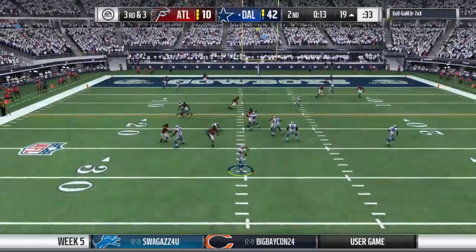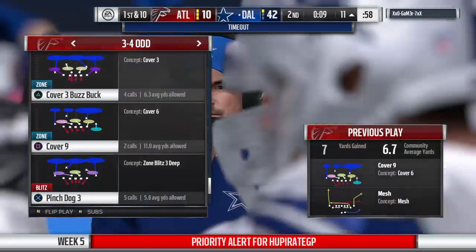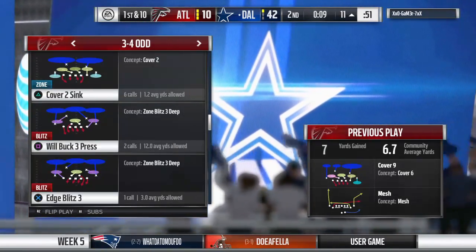On 3rd and short, they'll try and pick it up through the air. And he's got his favorite target yet again. It's complete. Now hold everything here. We're going to get a timeout by the offense. So that means they're down to 1 remaining here as we head toward halftime.